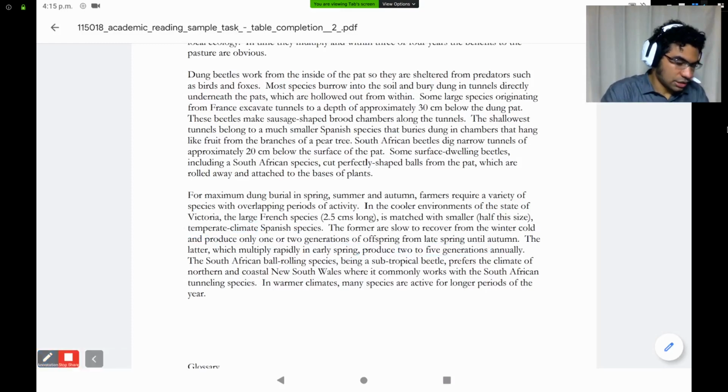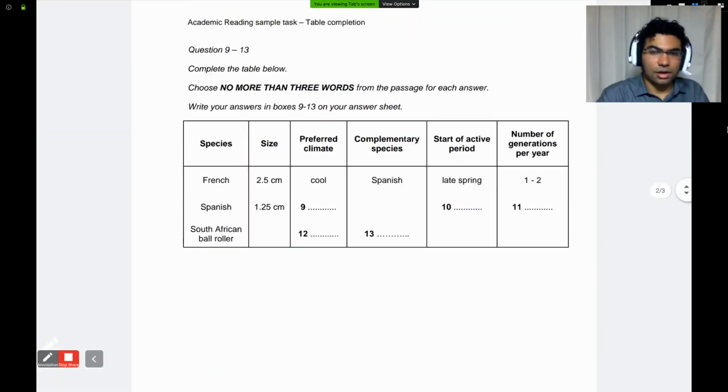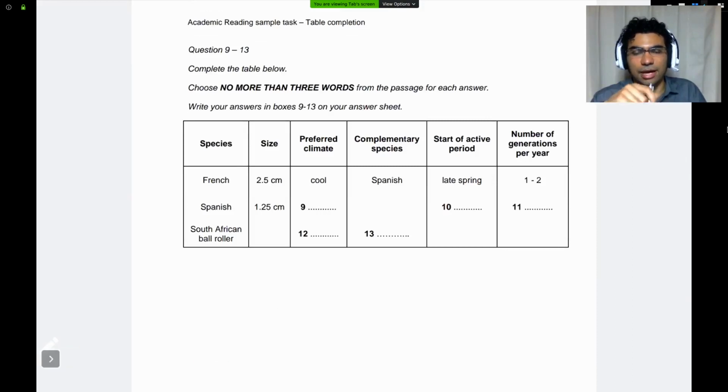And like I was mentioning earlier, after we have found the answer for the Spanish and we move on to the South African ball roller, very often in the IELTS reading test, the question information will appear in order in the passage. So we were over halfway done the passage, and we only read a very small piece of it. And the information that we need to answer this last part of the question is only in the small portion left of the passage.